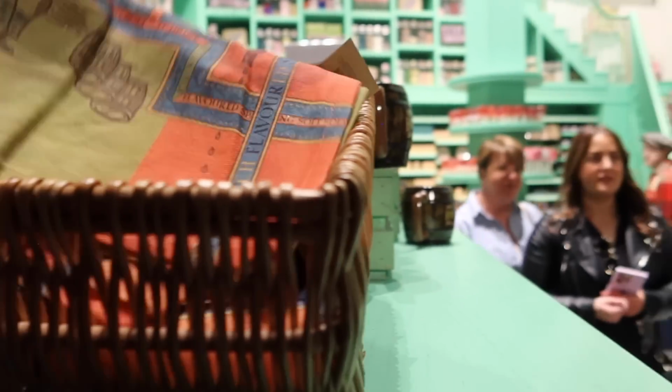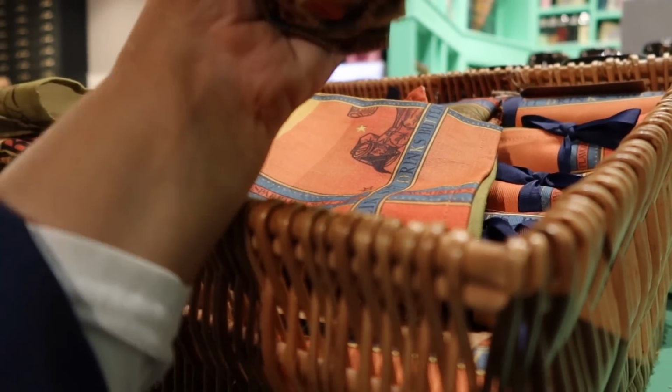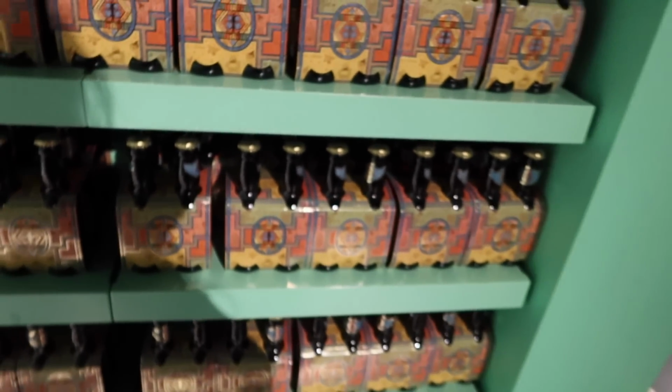Really nice. You can also get a lovely butterbeer towel as well, which is all lovely and rolled up for you. That is £10. What else have we got? Where are the bottles of butterbeer? Here we are. They only do the packs of butterbeer though, not the single ones.